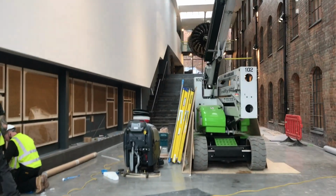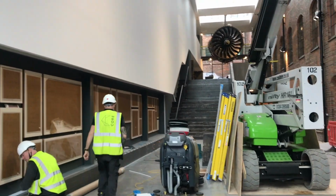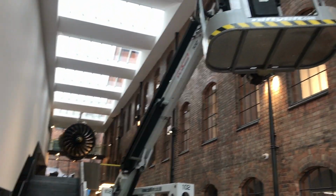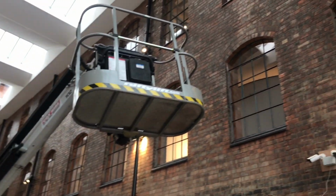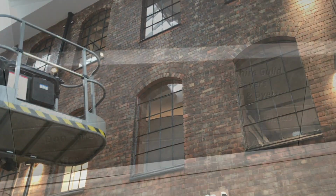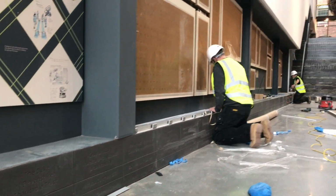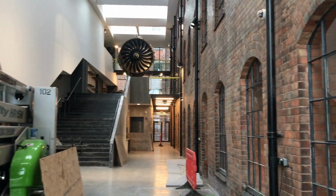Inside the Civic Hall, we're finishing off the preparations for the display cases on the left hand side, and you can see the cleaning of the internal wall has been completed. We've also fitted the wonderful Make Your Mark, with generous contributions from all the stakeholders and people who've helped fund that.